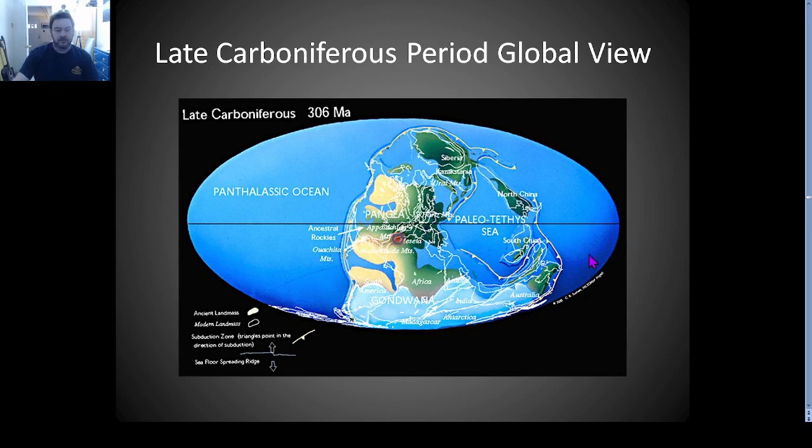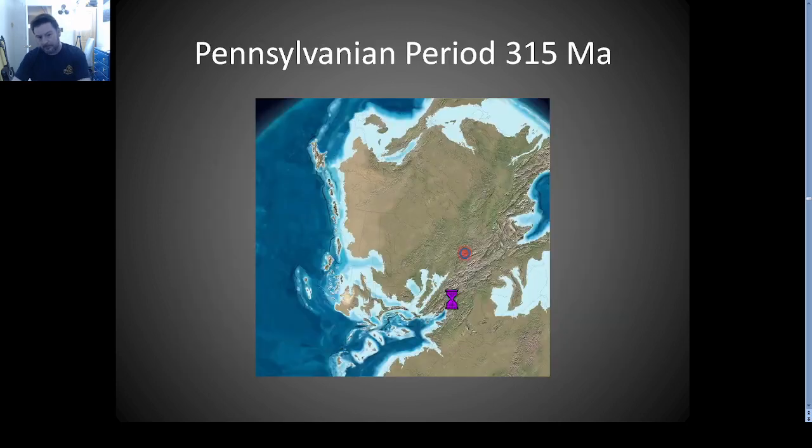And again, you have water coming in, super warm water, probably gnarly monsoon, and just tons of tropical activity because the heat is good, and you're eroding this mountain range as fast as it builds. And as it does, it's taking CO2 out of the air, and it is causing the climate to cool. And this is the Pennsylvanian period, 315 million years ago.